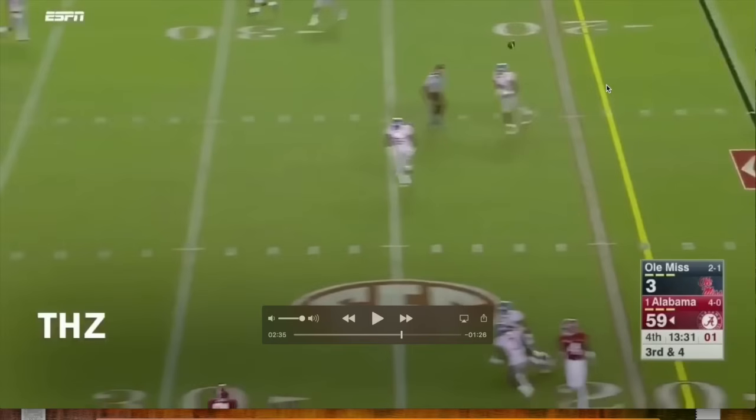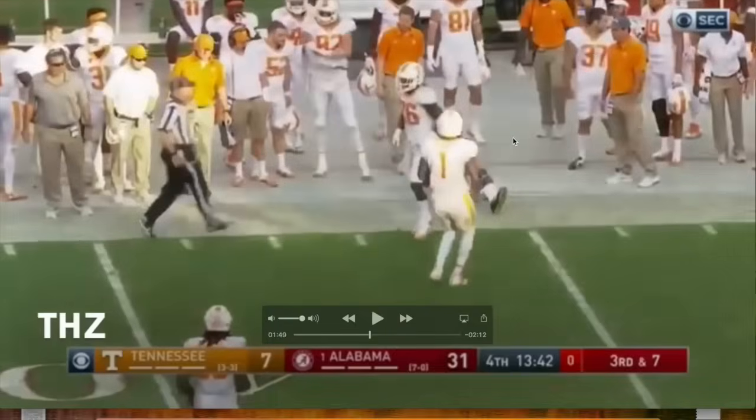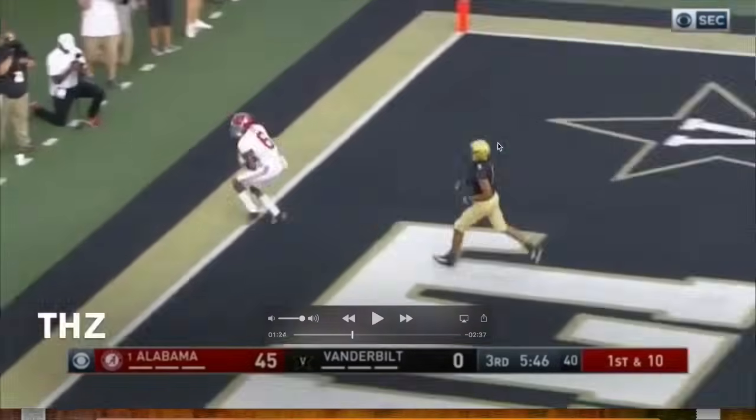So yeah, that's a quick kind of breakdown of Tua there. I got another angle here from the other side, more so to see his finish.